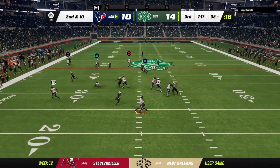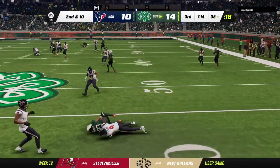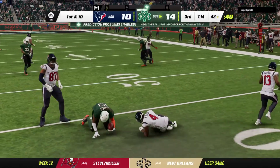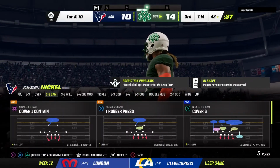On 2nd and 10, Burrow. They're trying for Rager, but it's intercepted. Picked off by Eric Stokes. And the possession is theirs at their own 43-yard line.